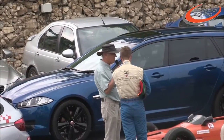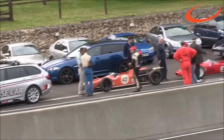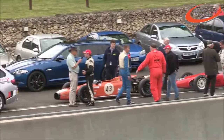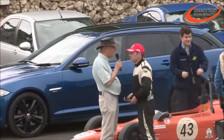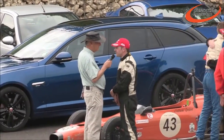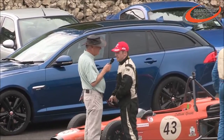But otherwise, it's a circuit you like, this, isn't it? Yeah, love Cadwell. I'd do every race there if I could. Well, Ben, second place, but you fought a good fight, didn't you? Yeah, it was a good laugh, wasn't it? Good laugh. Real close, real clean, as you'd expect with Callum. A little bit unlike the first race in the 2 litre, but yeah, happy with that.